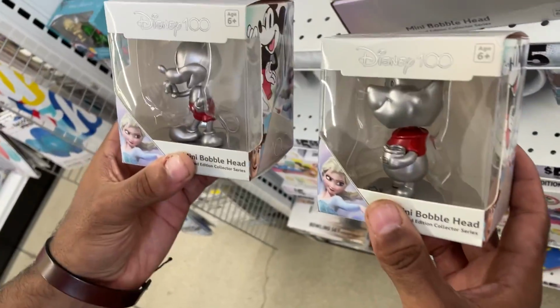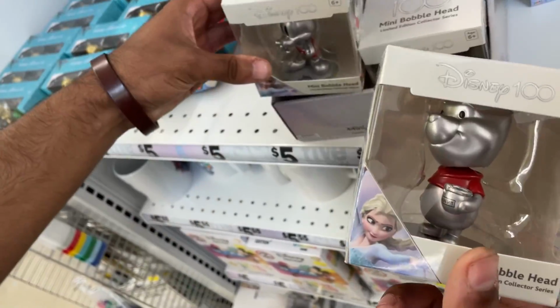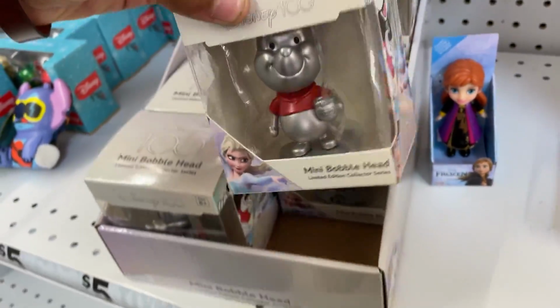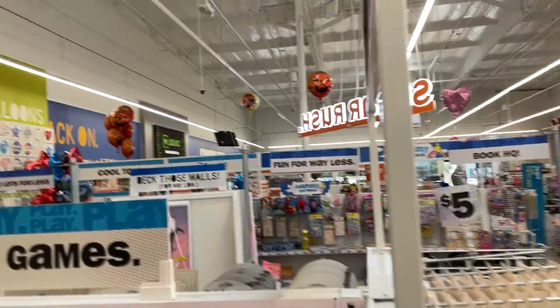So there is some stuff that we didn't have at the one we went to. We have the Mickey Mouse bobblehead here. These are all the 100-year anniversary figures. Just cute to see. Not necessarily a big fan of the silver look for them, but it is still cool to check out. But overall, the Five Below Mitchell goes to is way bigger than mine. Look how far down the back of the store is. That's way bigger. It's like twice. They're still all that way.